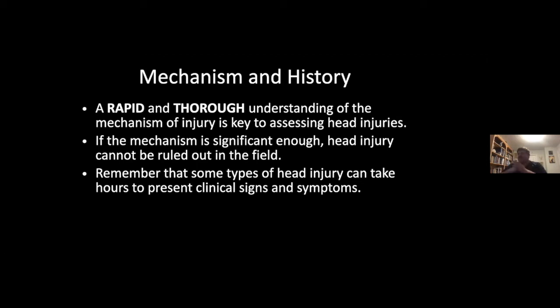If the mechanism is significant enough, a head injury cannot be ruled out in the field. This is really important, guys. As an example, a few years back, I cared for some people that had managed to crash their automobile at a reported speed. They reported to the police that they had crashed their automobile at a speed of approximately 200 kilometers an hour. At the time that I met them, those people were all walking, alert, conscious. You can bet that we treated all of them like they had potential head injury and potential C-spine complications simply because the mechanism was so severe.